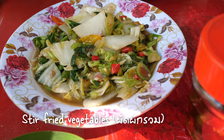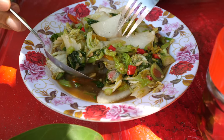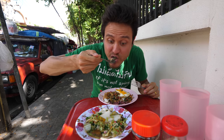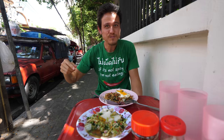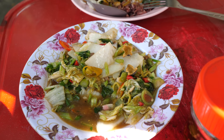And then I got the mixed vegetables. She added in, when she found out I liked spicy, she added in like four different types of chilies, just tossed them in one by one. Oh, tastes so hot. Very juicy, very crisp from those vegetables. It's hot, it's fresh, peppery.